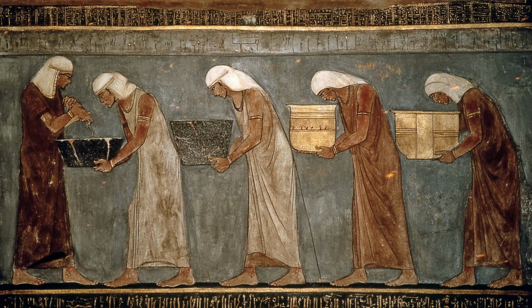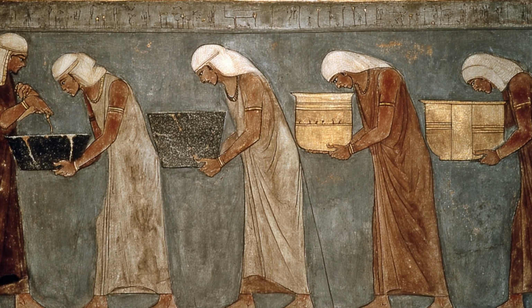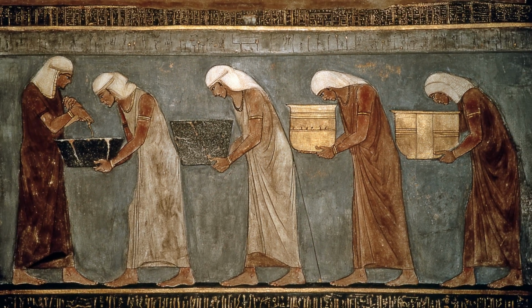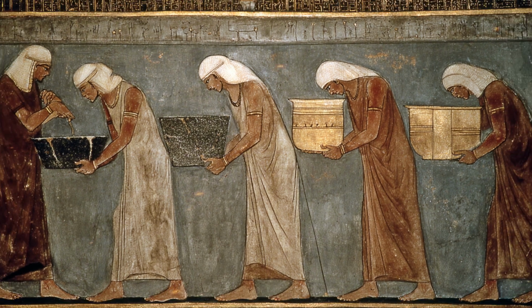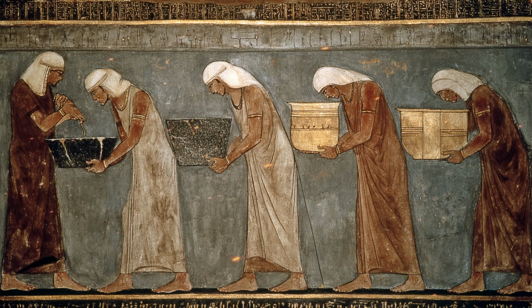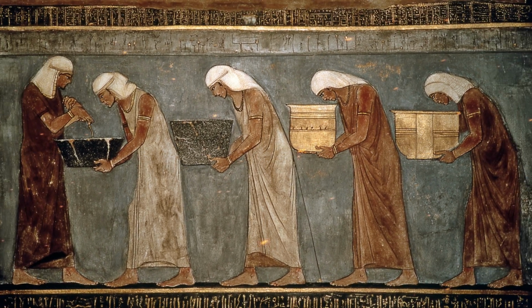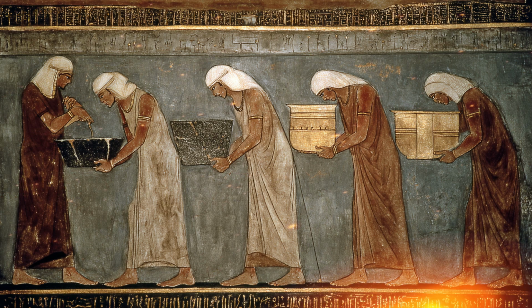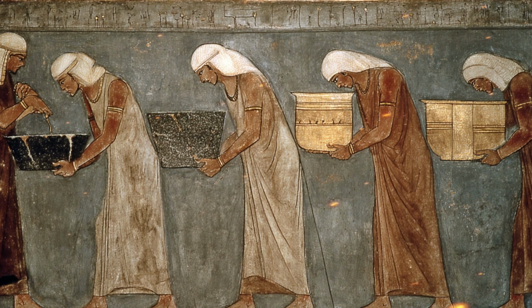Egypt is once again a land in turmoil, this time caught in the crosscurrents of European ambition. Napoleon Bonaparte, then a young and audacious general of the French Republic, has invaded Egypt. His aims are multifaceted: to disrupt British trade routes to India, to establish a French presence in the Middle East, and perhaps to bask in the glory of conquering a land so steeped in ancient history.